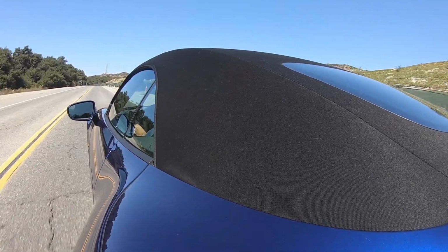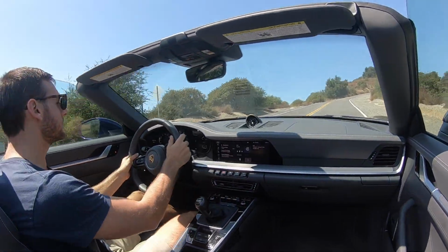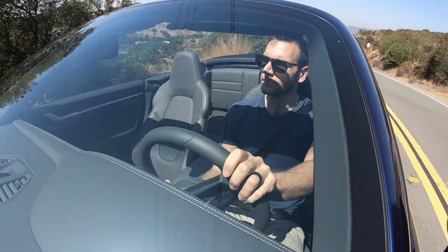And you could argue that the V8 naturally aspirated in the Lexus makes a better noise, supercharged in the Jaguar, perhaps more exciting. But then as driver's cars, I keep getting back to this, as driver's cars, they just can't hang with the Porsche 911 Carrera S Cab. This manual gearbox brings me in. I don't know if I would be brought in quite as much if it had that PDK, but if you need to have a convertible and you also want the best driver's car out there, I don't think you can beat this 911 Carrera S Cab.